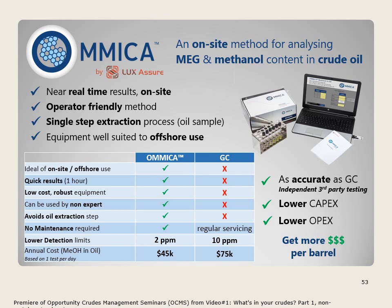In terms of CapEx and OpEx, Omica is cheaper than GC on both counts, saving our customers money now and in the future. Ultimately, Omica enables better downstream management of crude containing MEG or methanol. If these chemicals are being dosed upstream, you want to know how much of these residual chemicals are left in the oil once they have fulfilled their function.